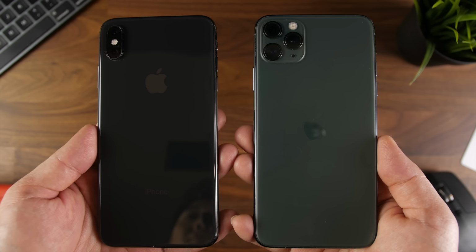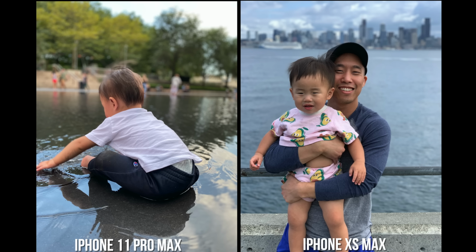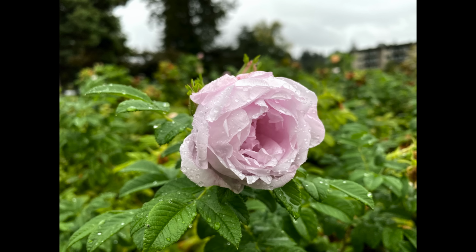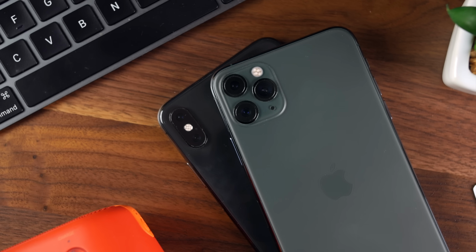Now when it comes to the other two lenses, there's not that big of a difference. Both come in at 12 megapixels and similar max apertures, both support portrait mode photos, but the 11 Pro Max can shoot in wide angle portraits, which is actually super nice. And though they both support Apple's Smart HDR image processing, the 11 Pro Max utilizes next generation Smart HDR and Apple's Deep Fusion.